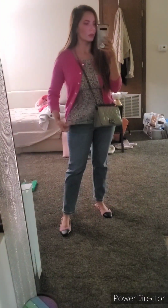This is our finished outfit. Very Chanel inspired. I have this kind of light green Chanel inspired boy bag purse, and then these little Chanel dupe slides from Target, little peplum top, pink cashmere cardigan.